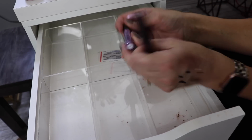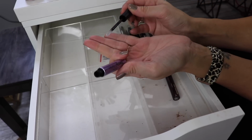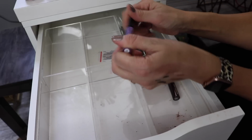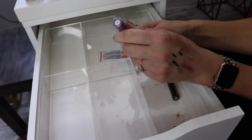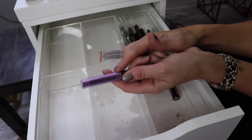And then the Brow Finish in Ozone from Urban Decay. I don't even know what this is. Oh my gosh, Emma asked me if I had a brow gel, just like a clear one, and I was like, no, I don't, but I do, so I'm gonna give this to my daughter.